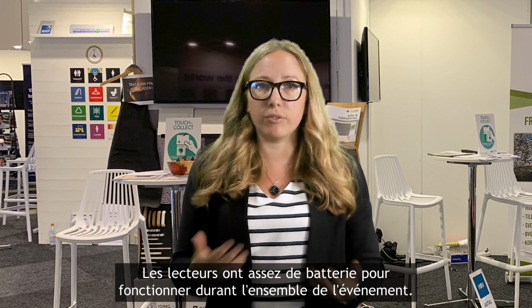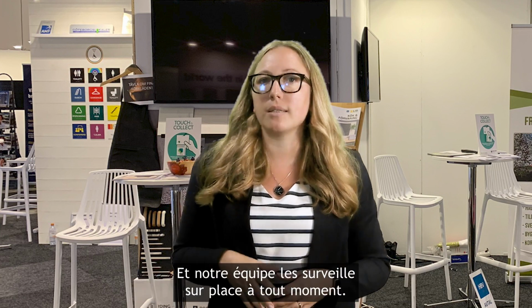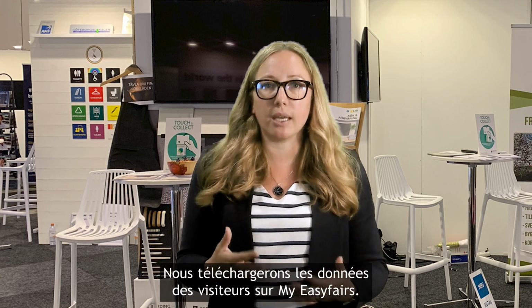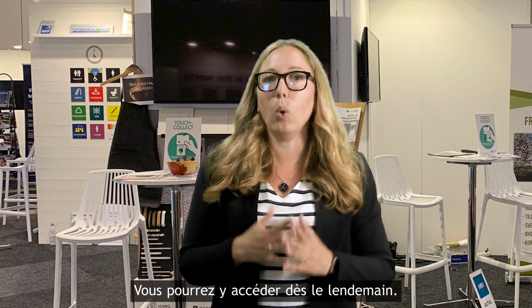The readers have enough battery to last for the whole event, and our team on site monitors them at all times. At the end of the event, we'll come by your stand to pick up your readers. Then we make sure the visitors' data is fully uploaded to My Easyfairs and you can access all of it the next day.